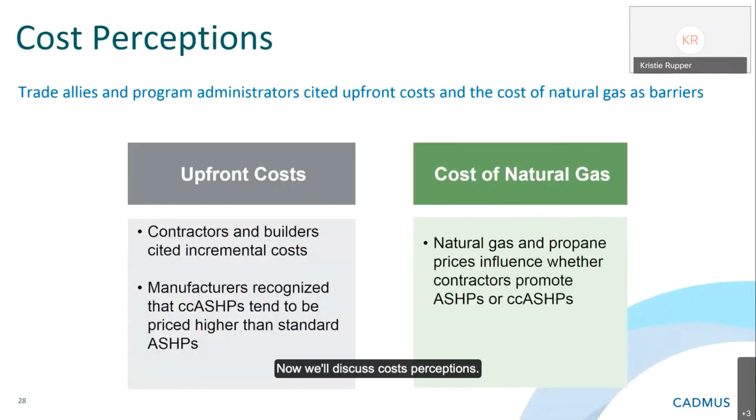Now we'll discuss cost perceptions. Trade allies and program administrators cited perceived upfront costs and the cost of natural gas as barriers. All contractors and most builders agreed that upfront cost is the primary reason customers choose not to install standard air source heat pumps rather than other heating and cooling equipment.